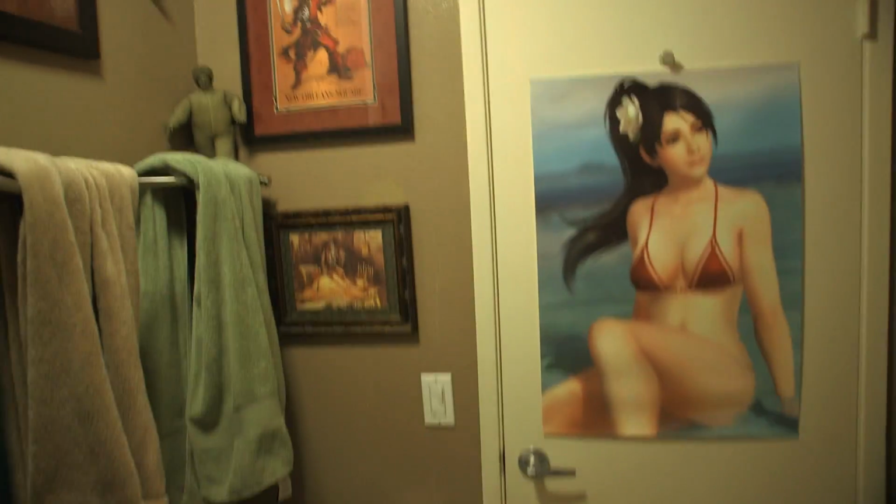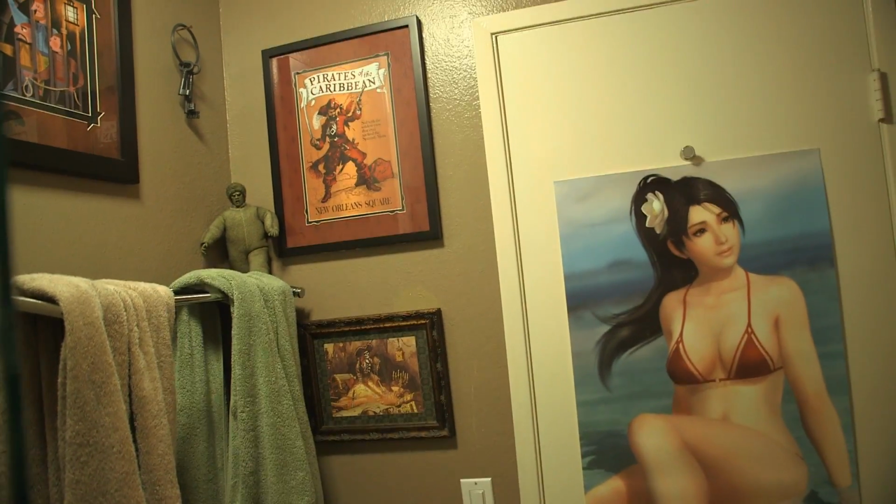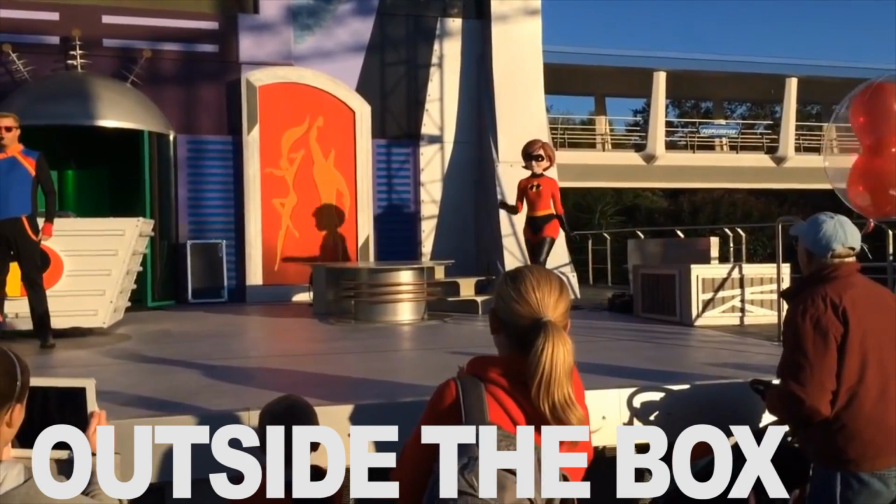And then above the door, there's some other stuff. Yeah, pretty much all for all, my bathroom is almost 100% Pirates of the Caribbean themed. Pretty cool, huh? Let's hear more, everybody!